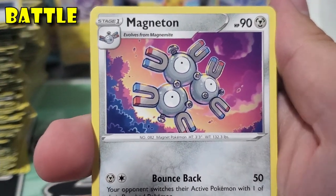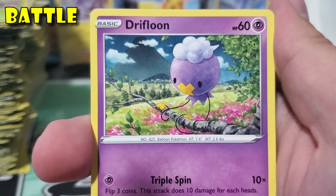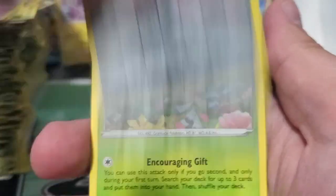We got a little cute little Magneton. Yanma. Drifloom. He's chilling out on the branch. Very cool. I like the scene in the back. Sudowoodo, Combee, Ralts, Ponyta, and a Shaymin. We've got 5 packs left, babe. Oh, no. 5 packs in sight.